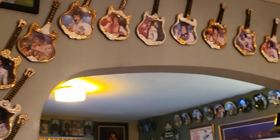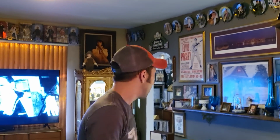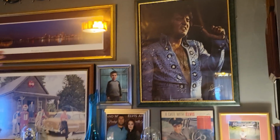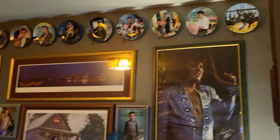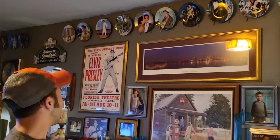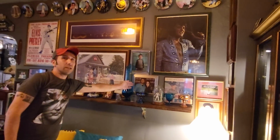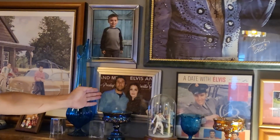Okay, we can come into the living room. Here's a wall full of plates, concert posters and photographs. If you can zoom in right here a little bit, that's a photo of me with Priscilla Presley.